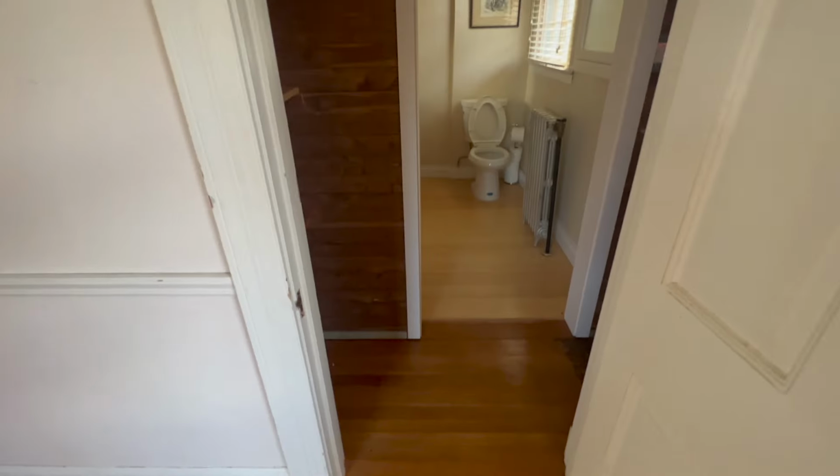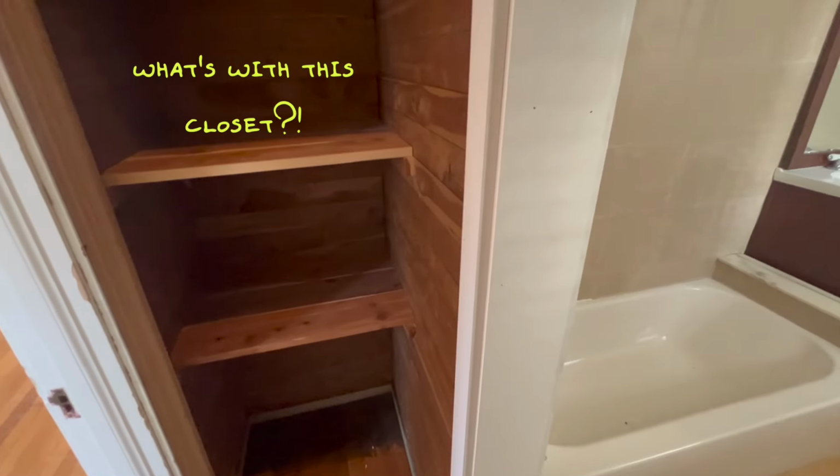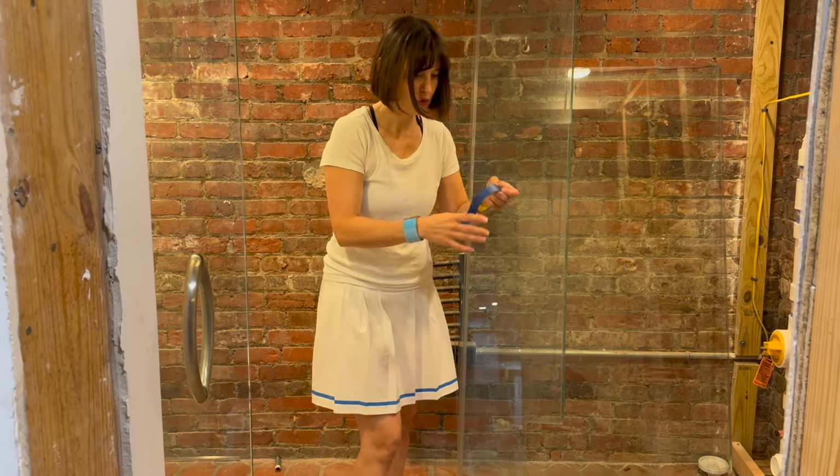I would guess 1970s. One of the issues was the actual primary suite down there had that really weird, janky L-shaped closet that has since been fixed. I will show that to you another time. And so it had no good closet space. And then it has a nice bathroom, but it was a little small, so I've made that bigger.